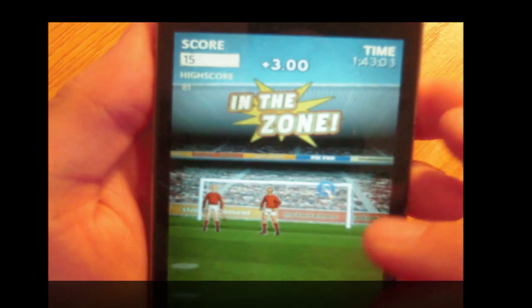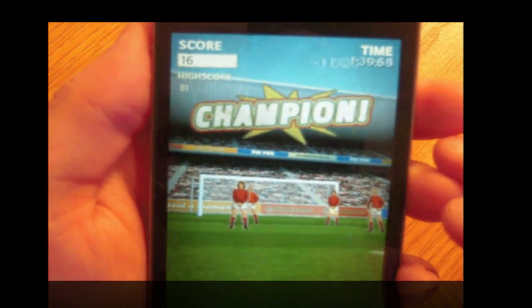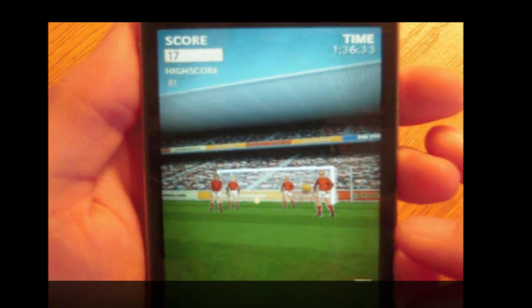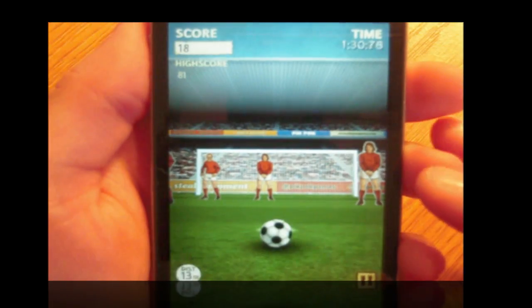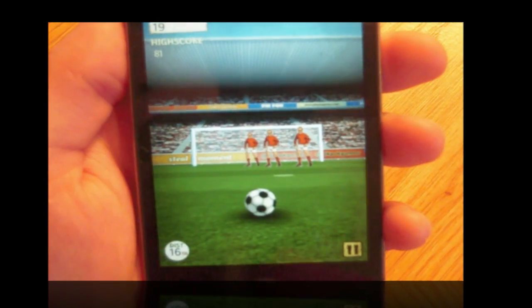And as the game goes on here, it gets harder and harder. They try to put more guys in front of you. They put that sliding goalie back there. But this is just a really fun game overall. It's probably one of my top 5 favorites that I've played on the iPhone or iPod Touch. So we'll stop that right there.